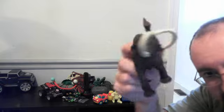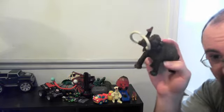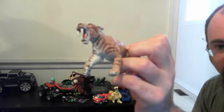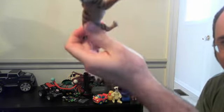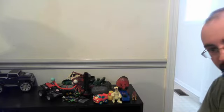But these really well articulated animals like this. I don't know if you can quite see the detail there, but it's really nicely done. These go from like $5 to $10 new, and these look brand new. They're not scuffed up or dirty or anything like that. There's a woolly mammoth and a saber-toothed tiger. My son, again, like I said, likes Ice Age, so these are definitely toys he's going to enjoy.